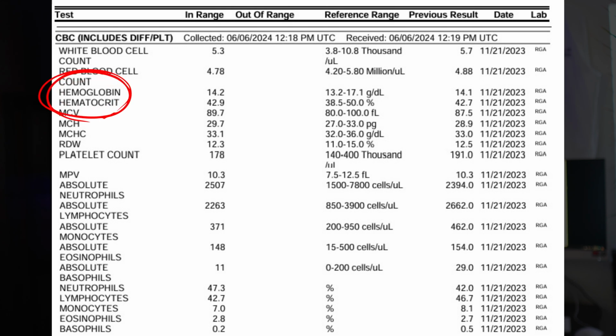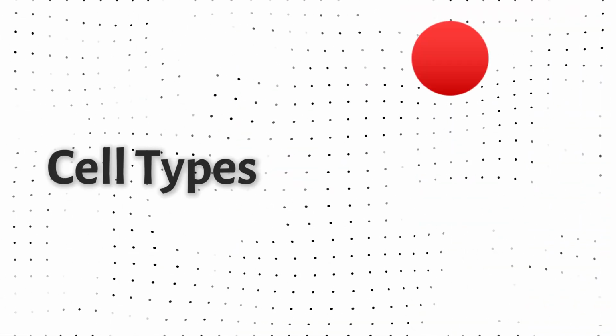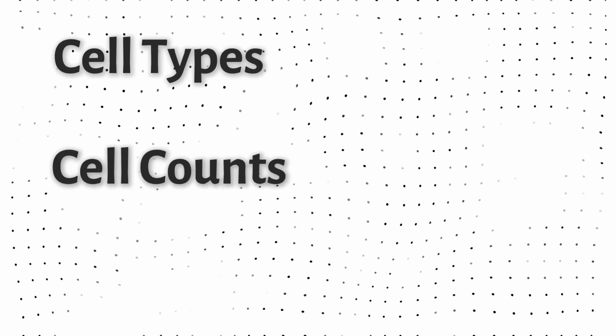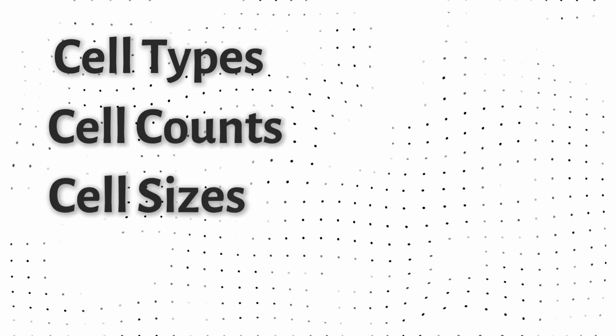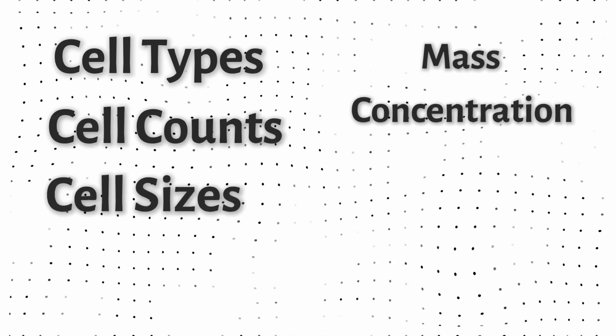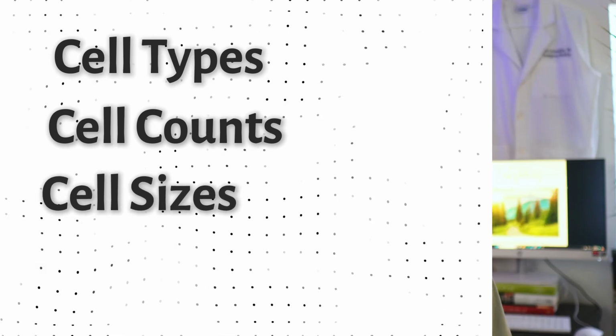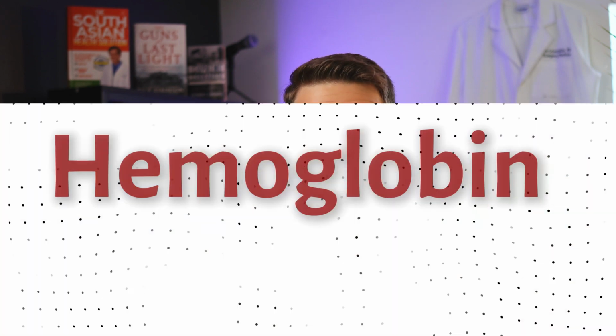Hemoglobin literally tells you how much oxygen your red blood cells can carry. So the first step in interpreting a CBC is looking at the hemoglobin. The other capacity measures, if you will, are helpful only if the hemoglobin is abnormal and you're trying to figure out why. So the CBC reports out cell types, red blood cells, white blood cells, and platelets, cell counts, how many there are of each cell type, both absolute and percentages, cell sizes, which really means mass, concentration, volume, and variance, and cell contents, with the underlying question being, what is the oxygen carrying capacity of red blood cells, which can be boiled down to one thing: hemoglobin.